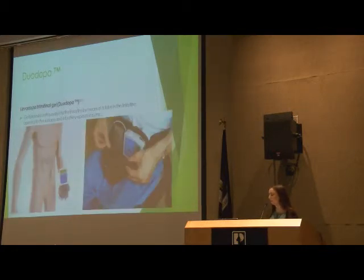It's called DuoDopa. This is, again, a levodopa gel. How it works is the patient has basically something like a feeding tube inserted into the stomach that opens through the abdominal wall, and I make this thing work.